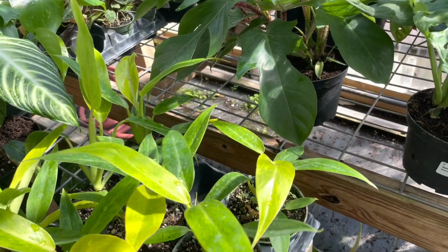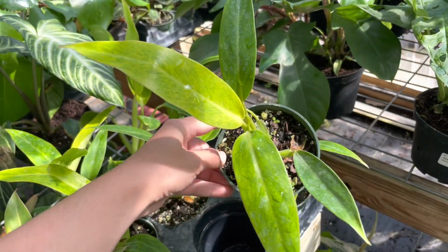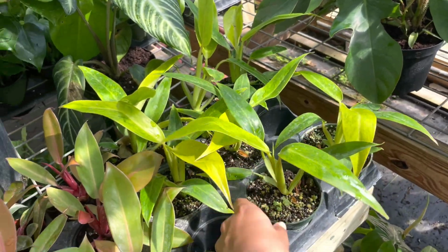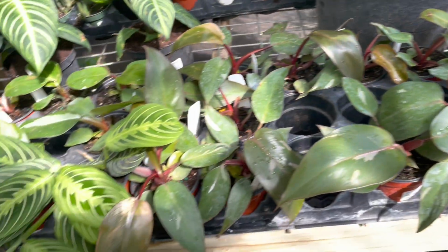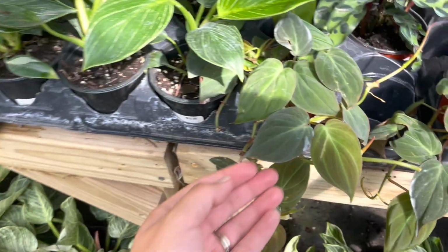And then these cuties are philodendron Calkins Gold. They were $20 also. I actually really like the speckled pattern on them. I think they're a bit more pretty than the pink lady. I know that's a horrible thing to say.